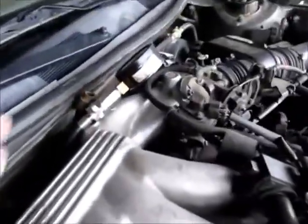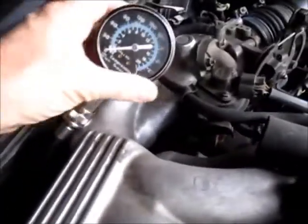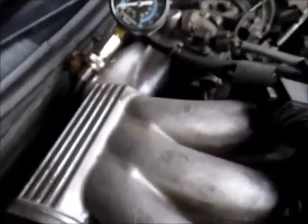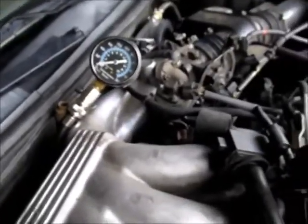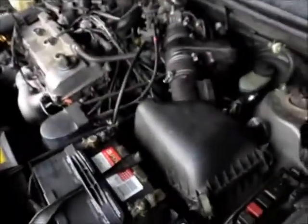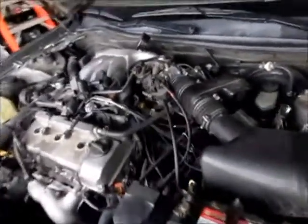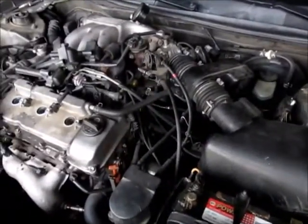Okay, so we got our compression gauge connected to our rear center cylinder, cylinder number 3, which is kind of hard to get to in these cars. Now we're going to check our compression. When you check compression, you have to make sure the engine doesn't start. The easiest way is to unplug the ignition module, but this has got coil on plug.